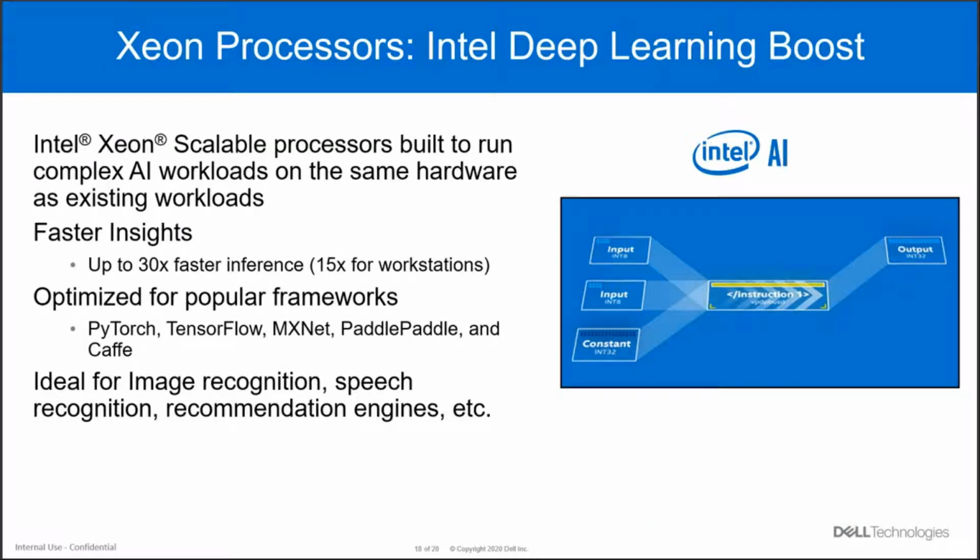And this is a slight dive into DL Boost. They're built to run complex AI. Basically, it is deep learning inference, right? And here's the cool thing. And again, 30x faster on servers, 15x faster on workstations. Here's the cool thing, right?